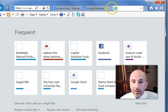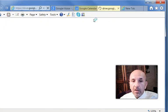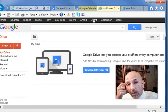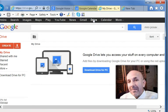Now let me go back into this here. All you gotta do is press the Drive button and it comes up. And Google Drive is very simply a virtual hard drive. It allows you to store stuff in the cloud on Google servers away from your computer. So what does that mean? It means that in your stores, you can pretty much run whatever you want in terms of computers. It also means that you don't need to store a lot of data.